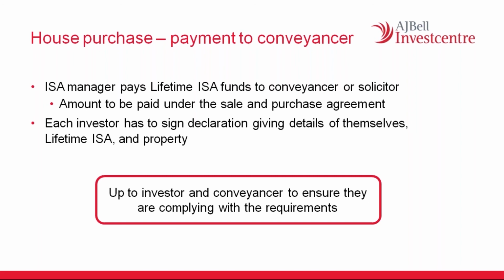As an ISA manager, we aren't required to take any additional steps to verify that the information we've been given in the declaration is correct. So we don't have to check up on it or do any further research. It's only if we've got reason to believe that the information given is untrue or incorrect, and it's only if we've got a flag of something coming through like that, that we should prevent a charge-free withdrawal. Otherwise, as I said, the ball is in the court of the investor and the conveyancer to ensure they are complying with the requirements.